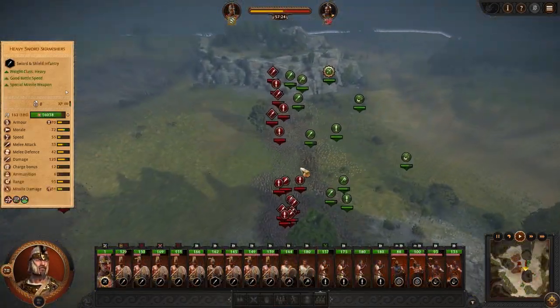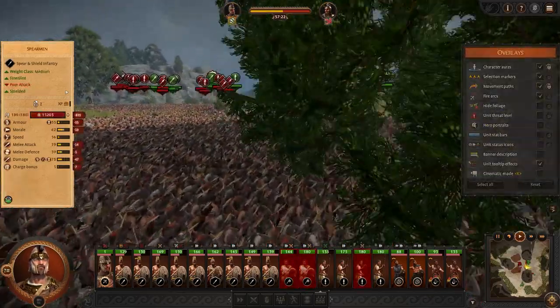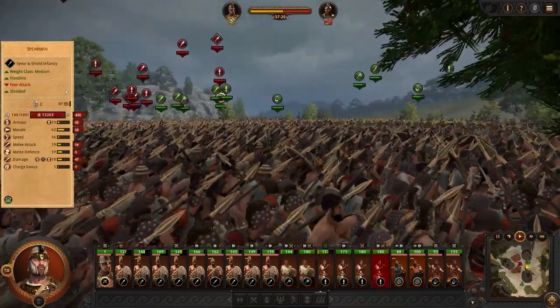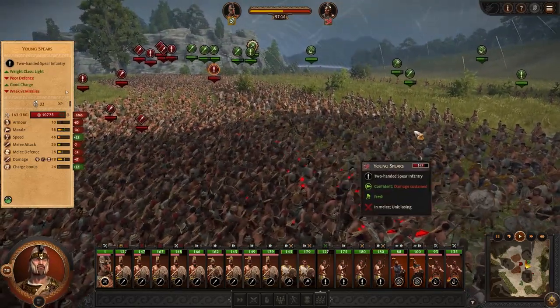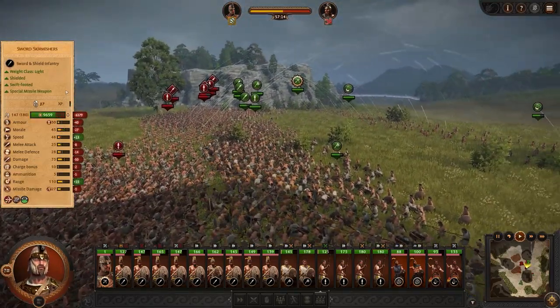Now sometimes the AI will engage you instead of running through, and then you can prepare a flank, but sometimes they do run through, determined to get to the center of your city. And this is why it feels inconsistent. Sometimes they hold, sometimes they don't.